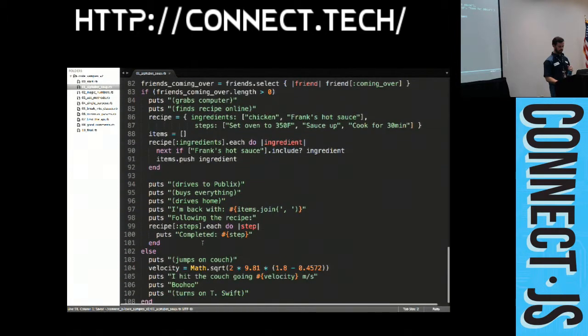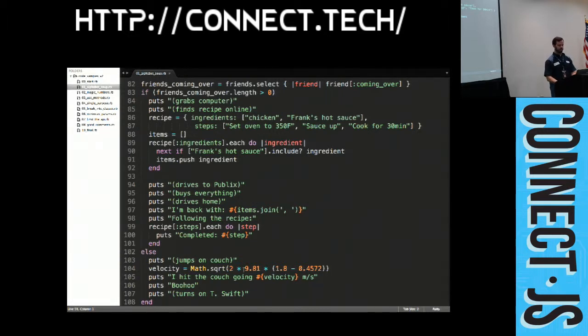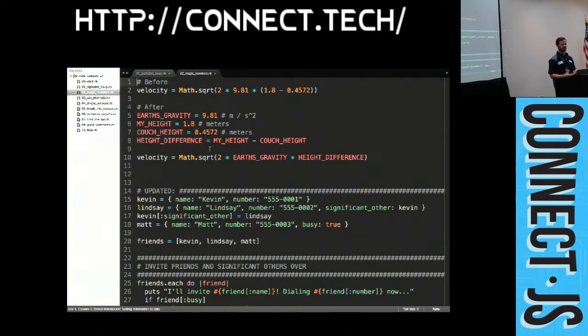The next thing that I noticed, and this is really prominent in JavaScript, especially with carousels and timeouts: I guarantee you that if you have a timeout in your code, you're probably going to have what I call a magic number. If you don't know much about physics, you probably have no idea what this number is. Just assigning variables to these numbers is a quick and easy win so that you don't have magic numbers anymore. So Earth's gravity, and then my height, just applying this.